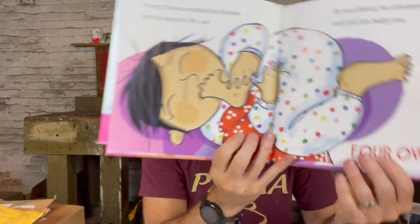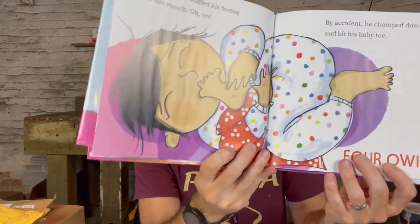We have 10 Owies. Oh no, 10 Owies picture book. I have to see if my kids want to read this one tonight. That looks super fun. 10 Owies. I'll probably continue these videos all summer. Take a week off when I'm on vacation.